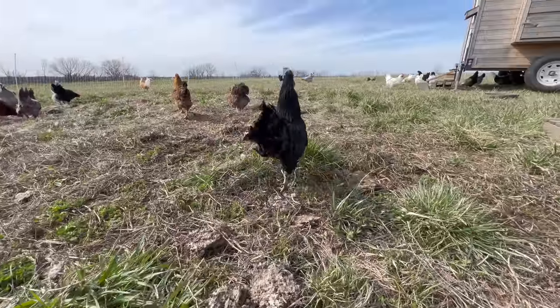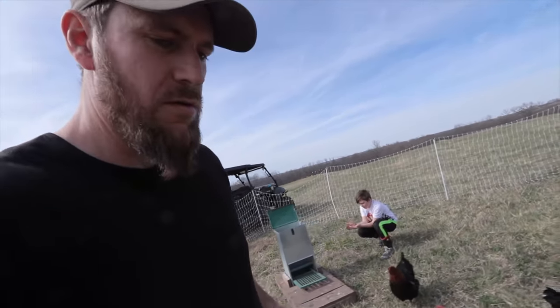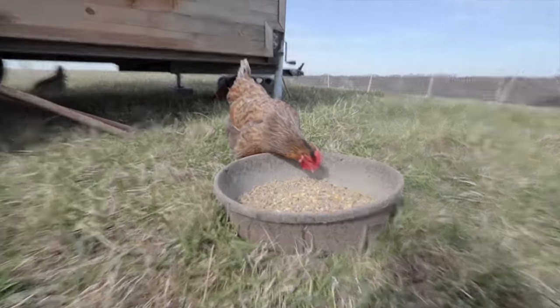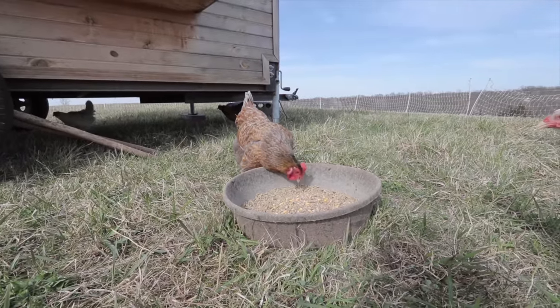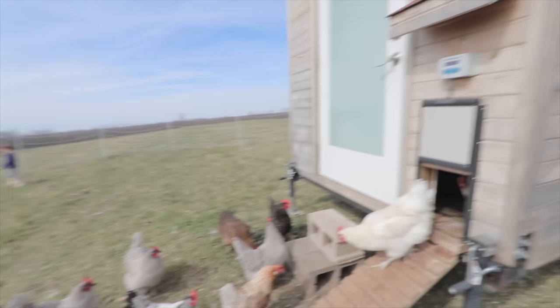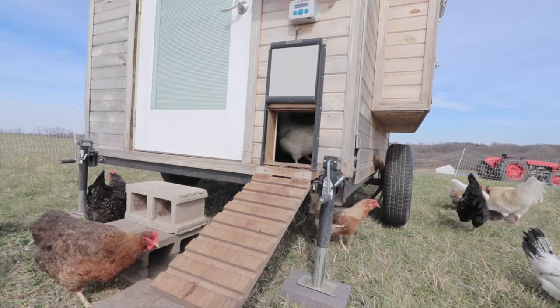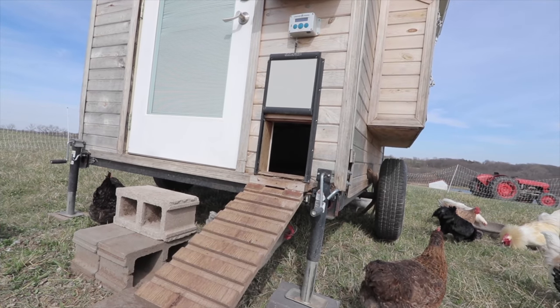So right over here, we've got an automatic feeder. The chickens will step on it and then they can get access to the feed. If we weren't here for a couple days, they'd be able to use that automatic feeder, and the feed would last in there maybe 4 to 6 days. Along with the automatic water, we have the automatic door right here. Every morning it opens up when the sun comes up and then at night it goes down, locking them in and keeping them safe. Then we just go in and collect the eggs from their nest box.